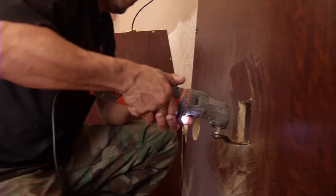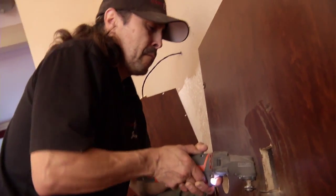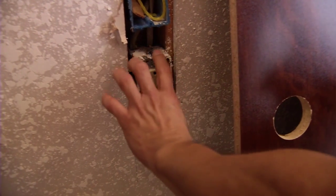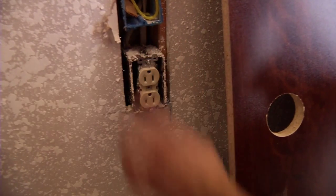The cut that I'm going to make is going to fit right around this box here. So once it goes in, I don't have to do anything with this box or this outlet. We should be able to just slide right in.